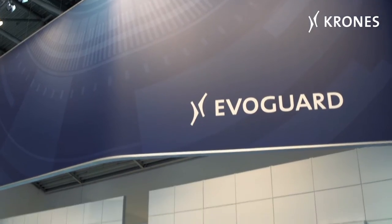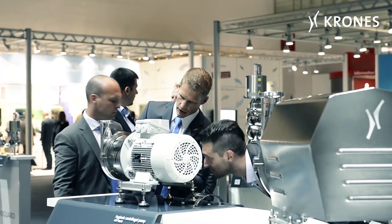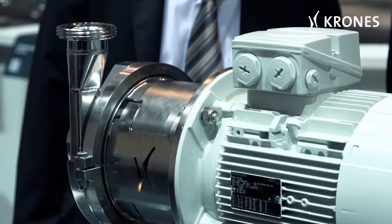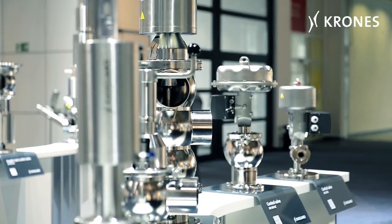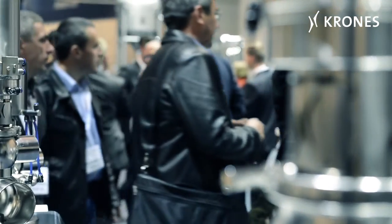Krones also premiered its own series of EvoGuard pumps with a single-stage normal priming hygienic centrifugal pump supplemented by the EvoGuard series of valves. Now that it's developed its own aseptic valves, Krones can reliably provide both the process and the filling technologies for aseptic operations.